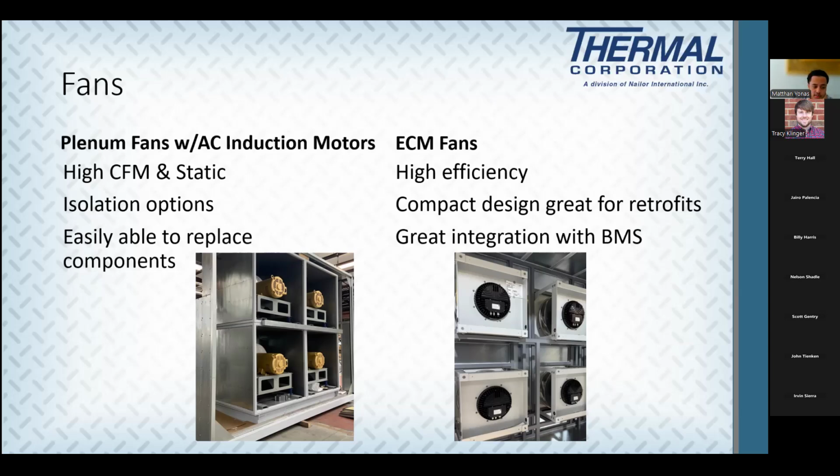Versus, you can see in the bottom left, these large fan cubes for AC induction motors. The thing about AC induction motors is they're going to be at a higher CFM and static. You have different isolation options: restrained spring isolation, open spring isolation, or rubber-in-shear isolation. And these ones are more readily available for component replacements. If you need to replace the fan wheel or the inlet cone or the motor, ABB and Toshiba are two major manufacturers of these motors, and they're standard NEMA frames. You can swap it out with different manufacturers pretty easily.